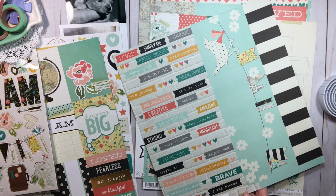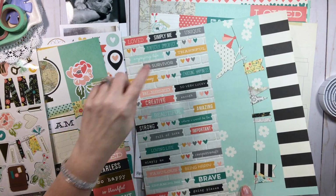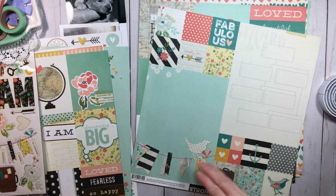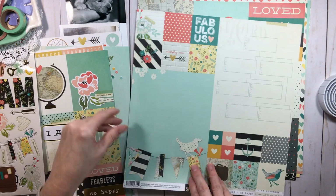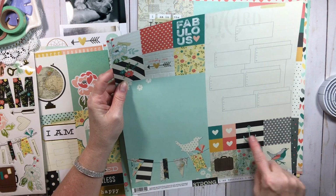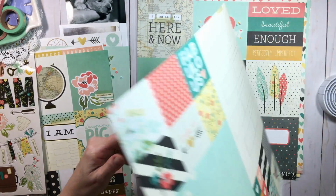Oh, and there's more words. Strong. Oh, survivor. Yeah, okay, there we go. So that's probably it, I'll just use some of those words or the letter stickers. This will be my matting. And then come to think of it, look at this. I could use these as my colors because I could just cut them out this way. Yeah, okay. Wouldn't that be a great use of that whole sheet?